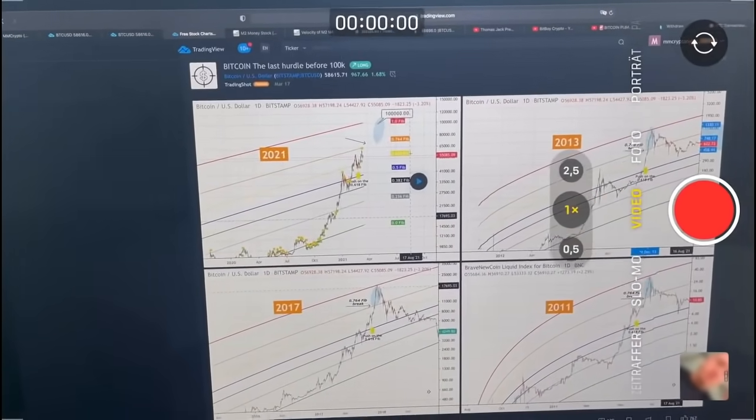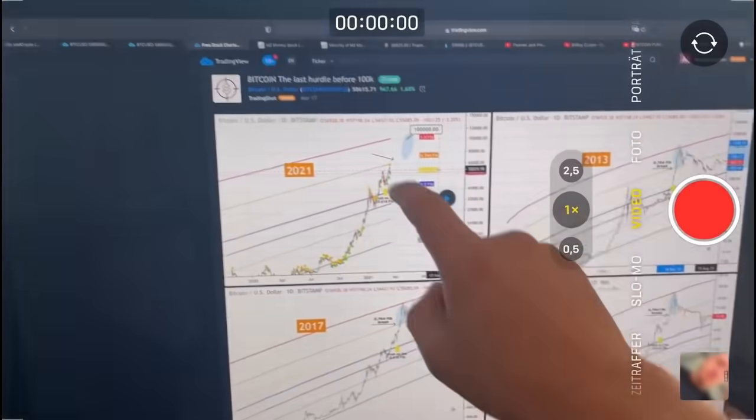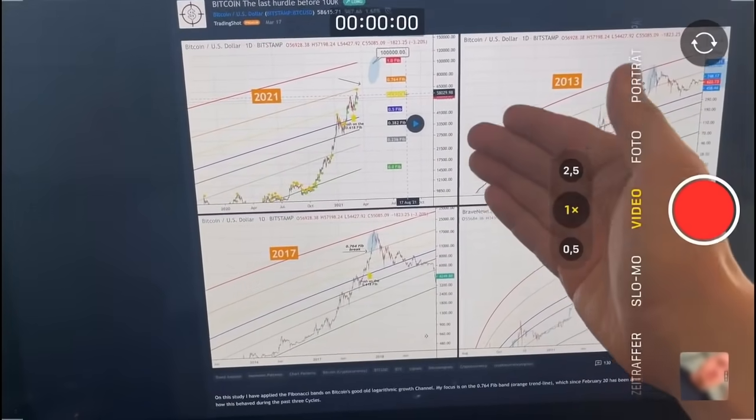It's always the level here, the last hurdle before 100K, the last level before we are finally breaking out to 100,000 US dollars for Bitcoin.